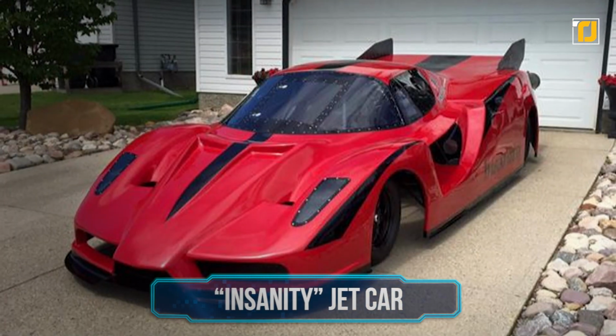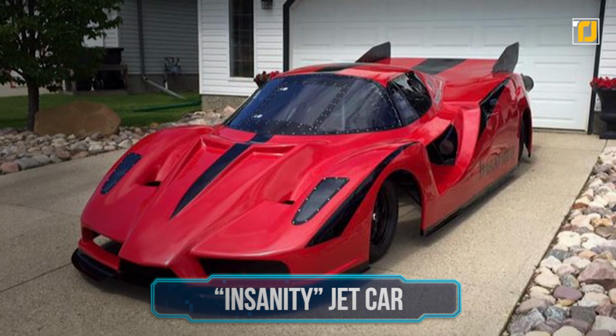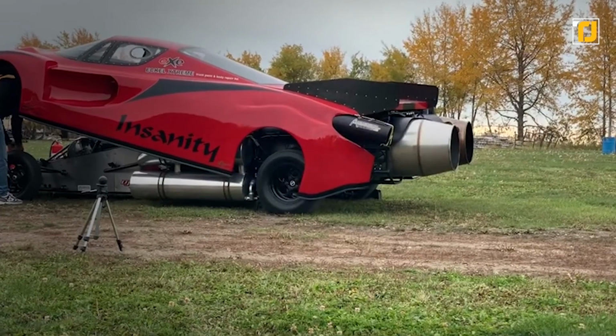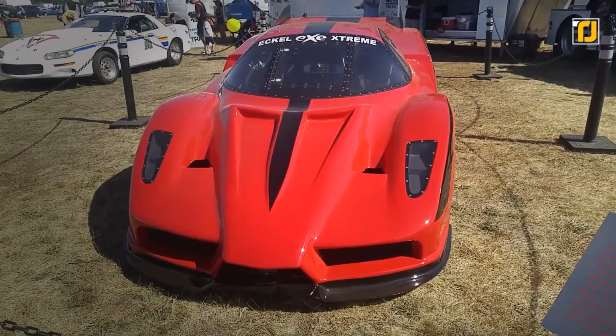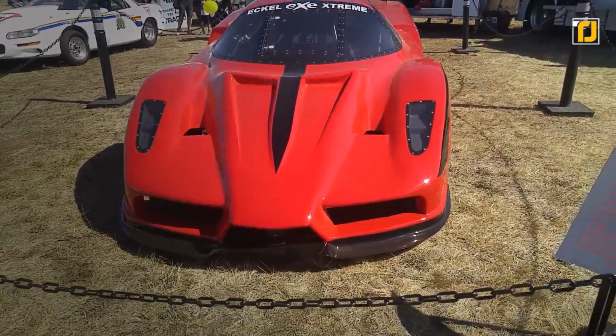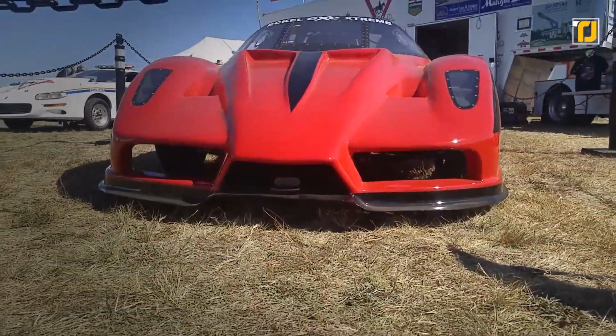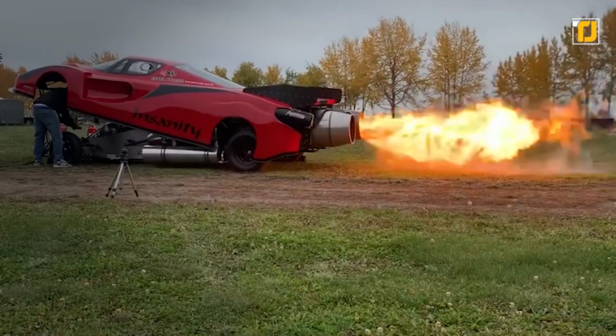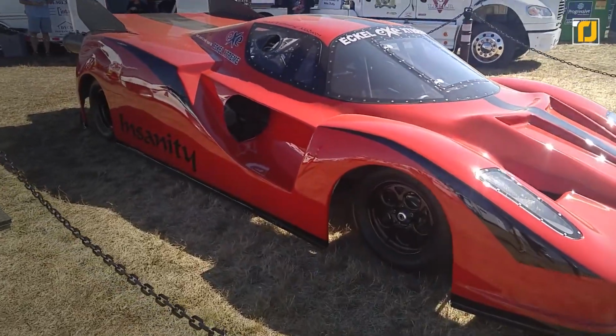Number 9. Insanity Jet Car. Even the basic spec sheet for this jet car is bonkers enough. Many cars of this type use a single turbine engine, but the Canadian designer Ryan McQueen felt that 2 Rolls-Royce jet engine units were required for this particular model. Unsurprisingly, a lot of work and money went into creating this car, which is appropriately dubbed Insanity.